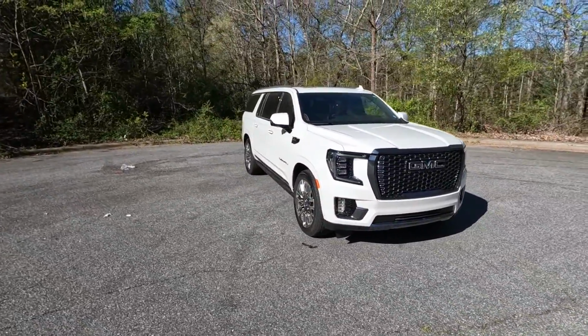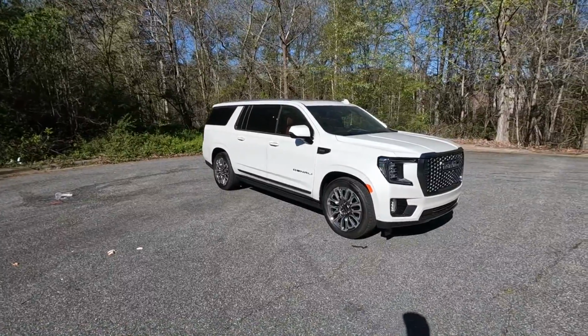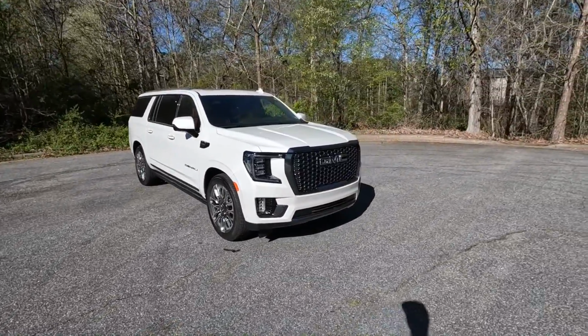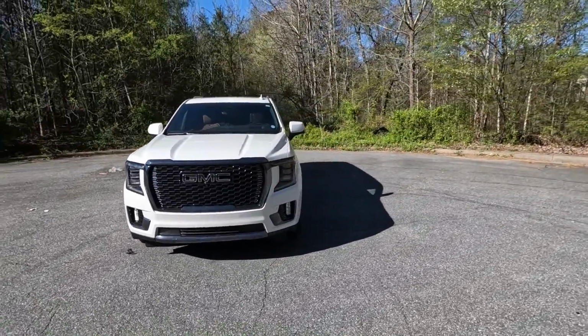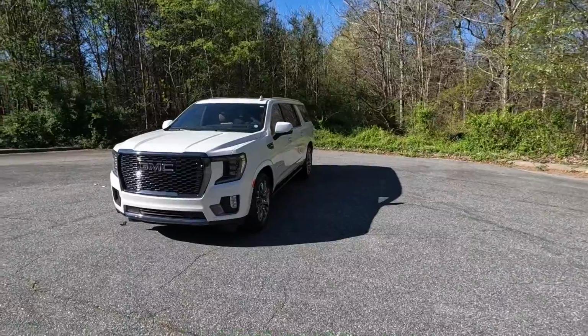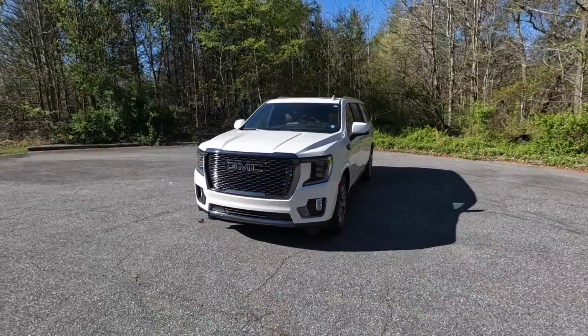Weighs in right around 6,000 pounds. 0 to 60 is around 6 seconds. Top speed is 112 miles an hour, and with the turbo diesel, you're looking right around 20 miles per gallon in the city and 26 out on the highway. Now, this is the last year before GMC does some updates and refreshes for the 25-year model.